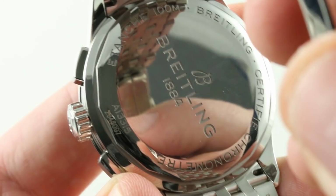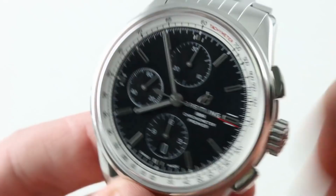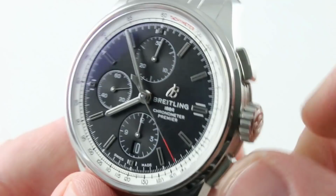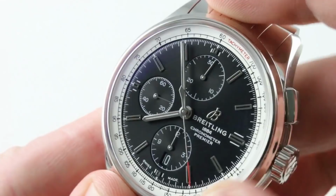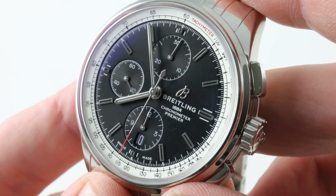For good measure, it's also 100 meters water resistant, and inside the case, the tried and true Breitling chronometer caliber 13, based on a Valjoux 7750, 25 jewels, automatic winding, 48 hour power reserve. It features both stop seconds and a quick set function for the date. Ultimately, it is a tank-tough movement that has been precisely adjusted to get a chronometer certificate, so the best of both worlds, durability and precision.